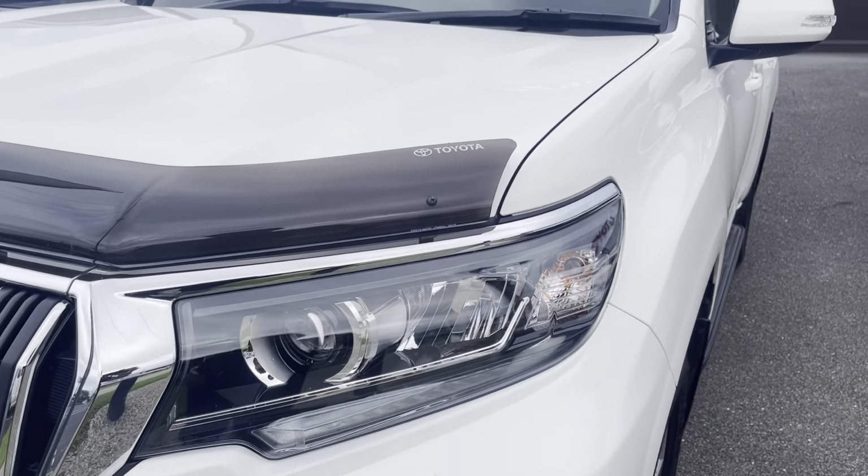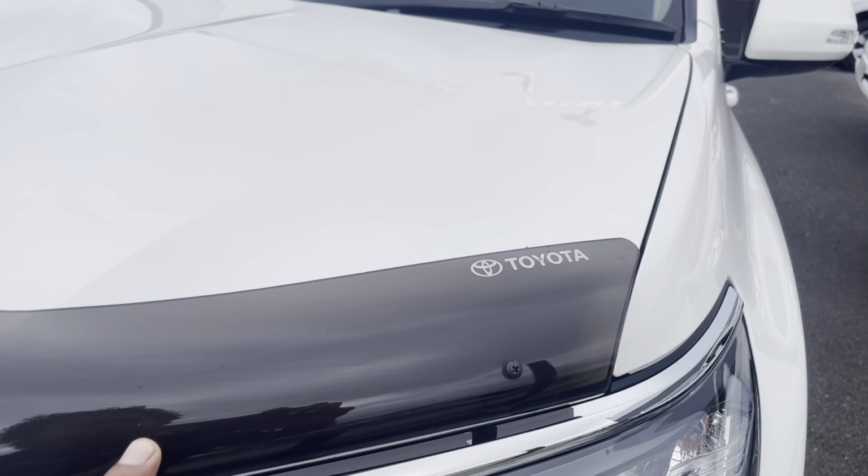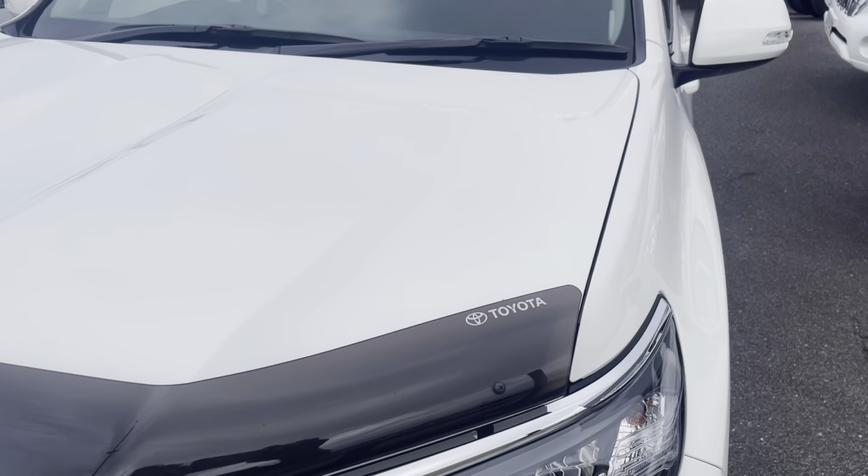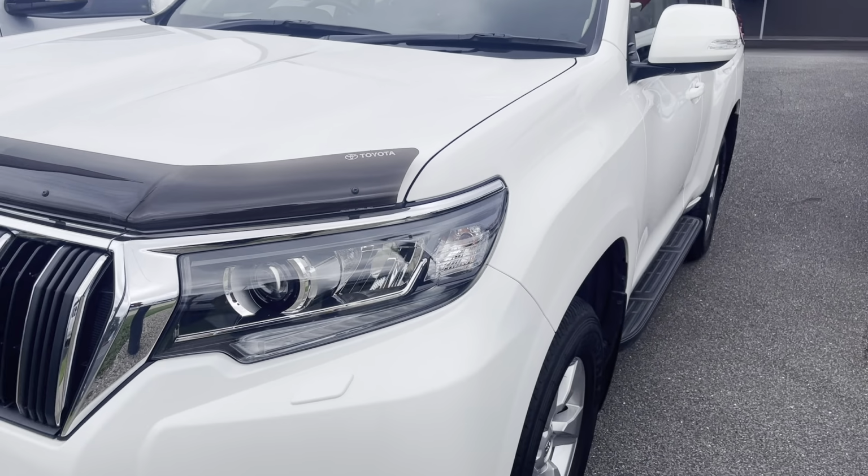As you can see, it's fitted out with your Toyota factory bonnet protector as well. Just having a look at the paint on the bonnet, it gives it that nice effect. As you can see in the video itself, you've got a lot of gloss in the paint, so it's been looked after really well.